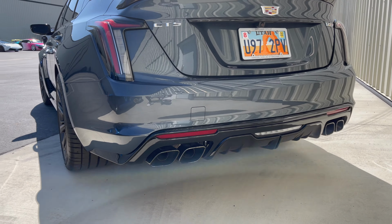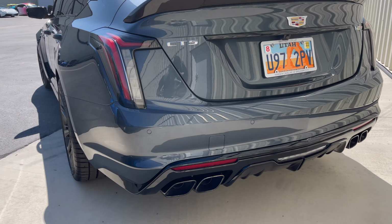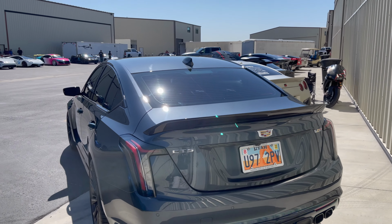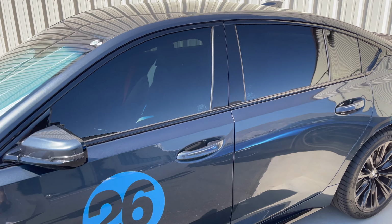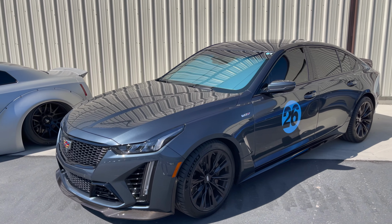Let's take a look at the rear design. Quad exhaust system, impressive rear diffuser. I like it. So tell me, guys, what do you think about this CT5? So leave some comments.